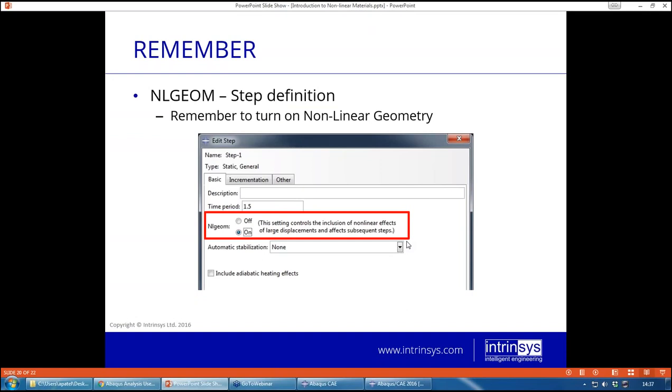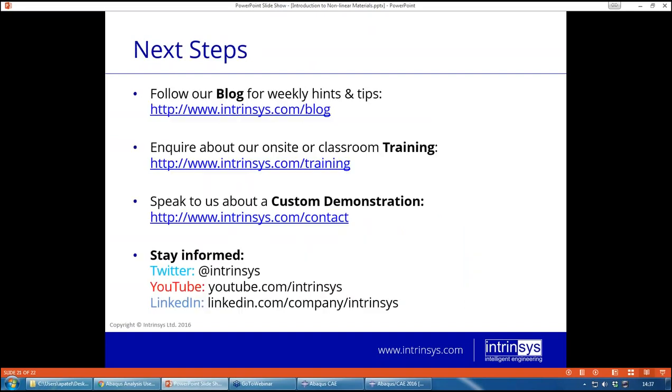That basically concludes this short webinar, which is a basic introduction to nonlinear materials. I hope it was clear why you would use nonlinear materials over linear material properties. The main difference is you determine if material plasticity is going to occur in your analysis, and that's when you have to use nonlinear material properties.